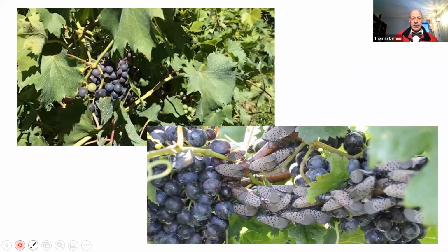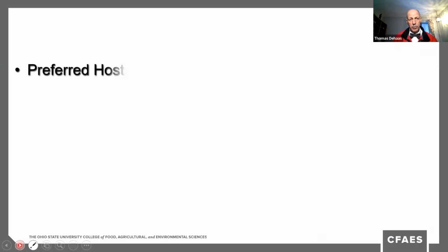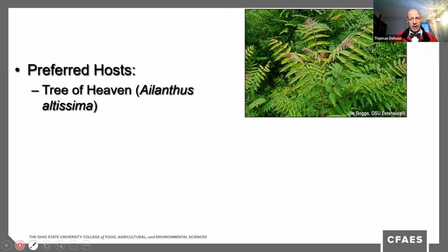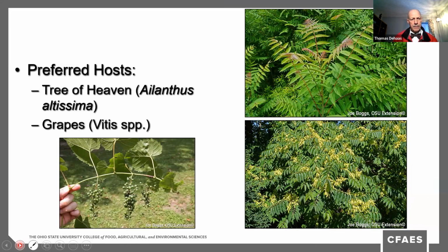And their favorite host plant besides Tree of Heaven is grapes. They also feed on apples, so we're concerned about that, our fruit trees. Preferred host is Tree of Heaven, Ailanthus altissima, and then you have a picture of the Tree of Heaven in leaf, and then you have the flowers, which we'll talk more about. They also will gravitate to grapes and complete all of their life cycles on grapes.